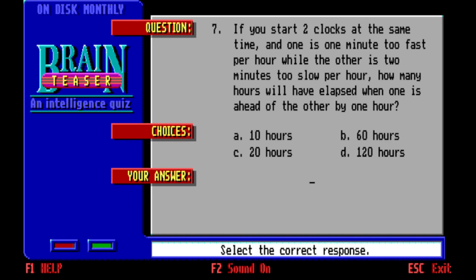If you start two clocks at the same time, and one is 1 minute too fast per hour, while the other is 2 minutes too slow per hour, how many hours will have elapsed when one is ahead of the other by 1 hour? Okay, so in 1 hour, that's 3 minutes. 10 hours. You say 10 hours? Yeah. What's your basis? In 1 hour, they are 3 minutes apart. Then the hour after that, they are 6 minutes apart. And if you keep going, that gets you to... no, that's wrong. 20 hours. Yeah, that's what I was thinking. 20 hours.